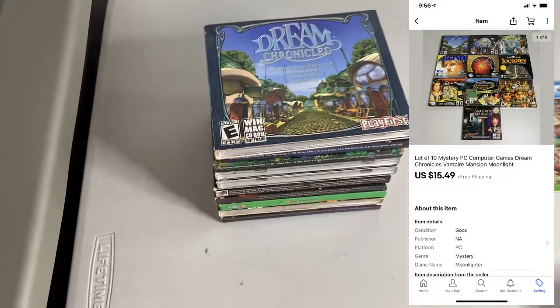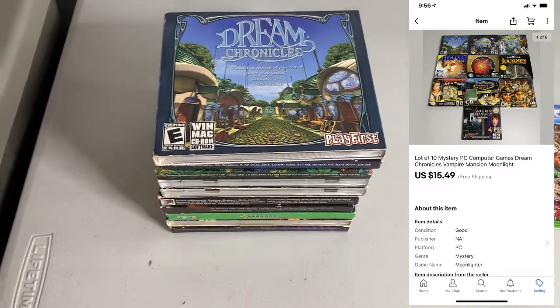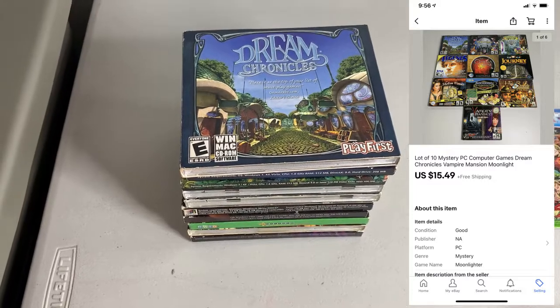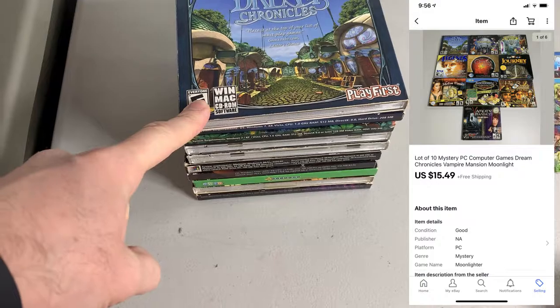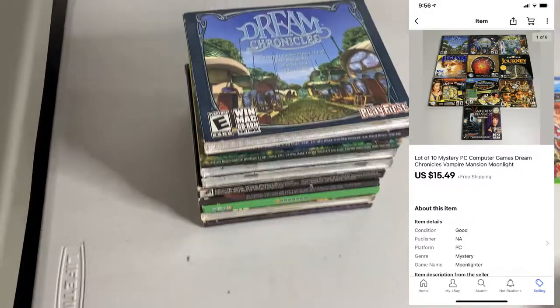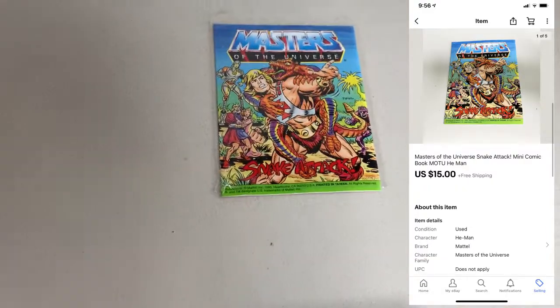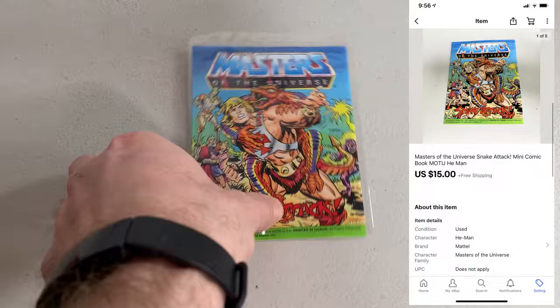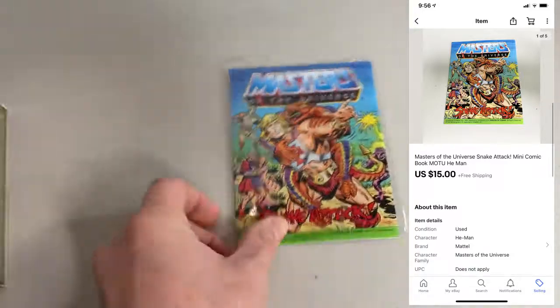Next up, sold this lot of PC games. This is from that big PC buy I did a while back. These are pre-owned. I paid 14 cents a piece for these, so I have $1.40 in that stack. Sold for $15.49. I'm long in the profit at this point from this PC game buy, so whatever I make here is just additional profit. Just glad to get rid of these at this point. Clear up some space. And then last up for the day, I sold this Masters of the Universe little mini comic thing. Someone sent me a message offering me 15 bucks for it, and I took the offer.